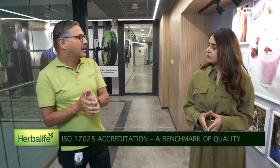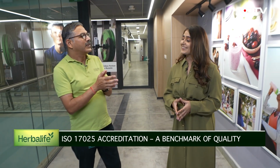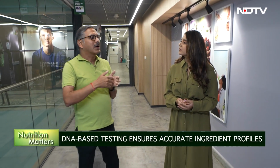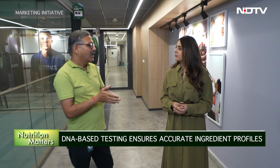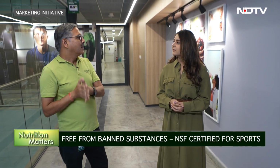Once the finished product is manufactured and packed in the container, the sixth level of testing happens, which is the finished good testing, where we use all the sophisticated equipment. This finished good testing comprises the complete label claim requirement. Whatever I'm declaring on the label, I'm testing everything in my lab, and we are ensuring that whatever we are claiming is there in the product, and whatever is in the product is on the label.